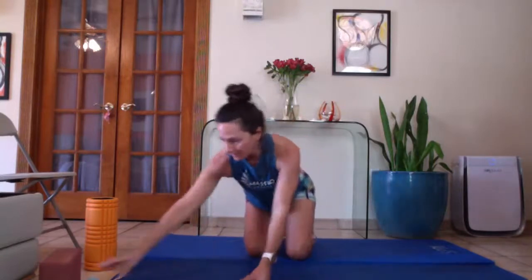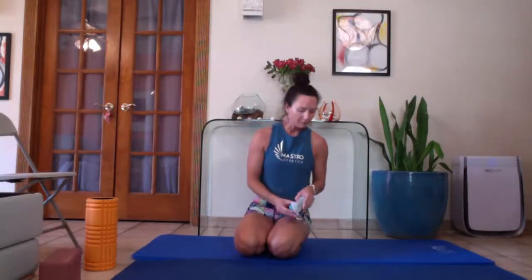Now, if you have a massage therapy ball, go ahead and grab that. Let's work our hands a little bit. We forget completely about our hands. If you don't have a massage therapy ball, a golf ball, a little hard tennis ball, or lacrosse ball works. I like the massage therapy balls. They just have a little give, but they're nice and firm, and they actually grip to your skin.